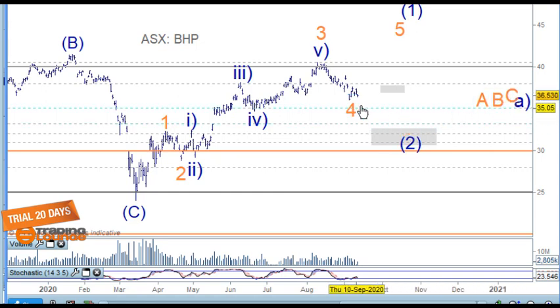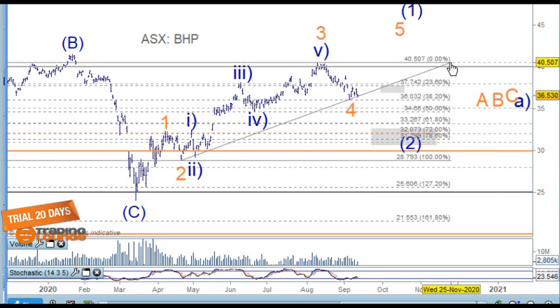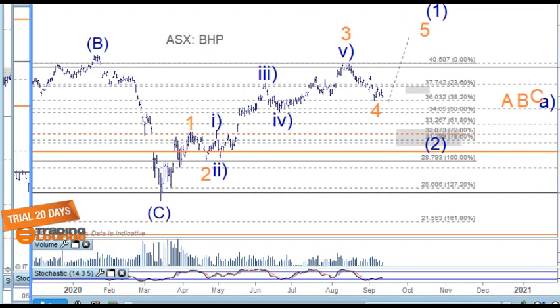The wave 4 may not be finished, but one of the important things here, if we take it from this low here, you can adjust that to this one here, we're right on the 38.2%. So there's a chance that we could start bumping up from this point into another section here. This would line up with a lot of US stocks as well. So just pointing that out there.